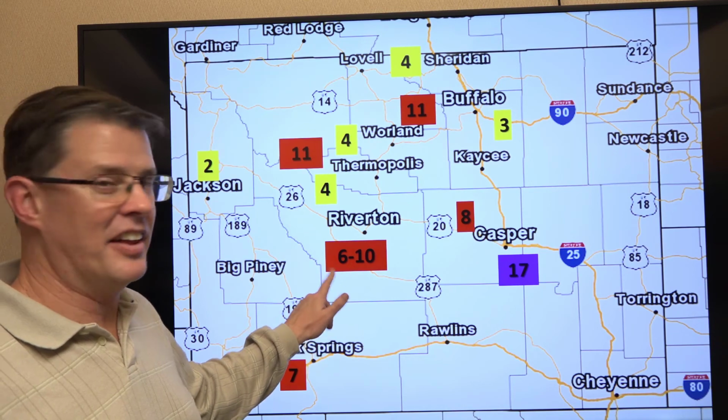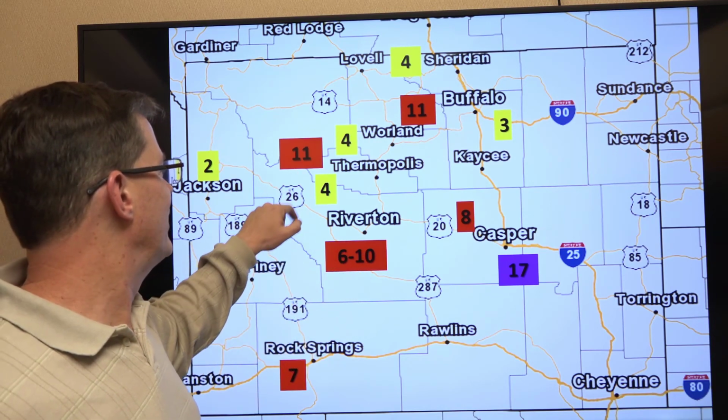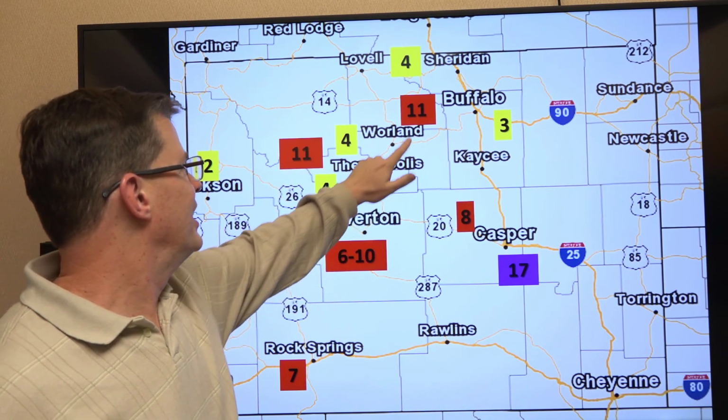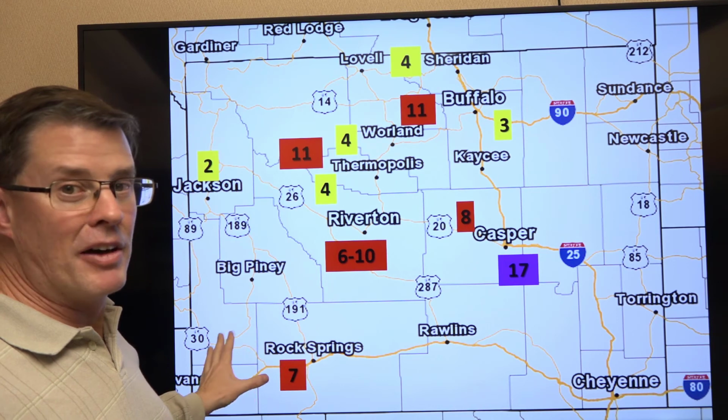Lander did pretty well out of this, about 6 to 10 more as you headed towards Sinks Canyon up toward the Wind Rivers. 11 inches near Batitsi. This is up in the Bighorns, about 11 there. Around Rock Springs, generally about 4 to 7 inches.